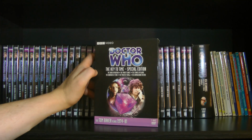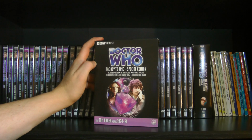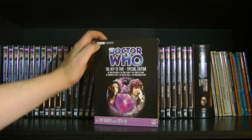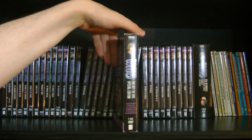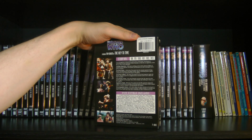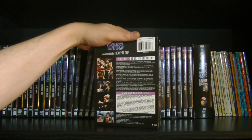And here we have what for many years was the only full season set we ever got of classic Who. This is The Key to Time, which was a season-long story arc spanning 6 stories, in which the Doctor and his new companion Romana Dvora Trelundar, or Romana for short, are basically on a mission for the Time Lords to find the 6 missing pieces of the Key to Time. It's kind of a race against time because the Black Guardian is looking for them as well, so they've got to get to them before he does.